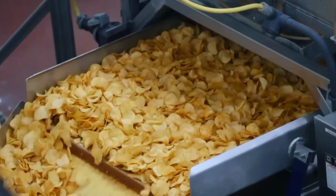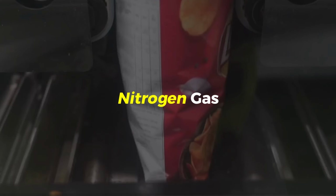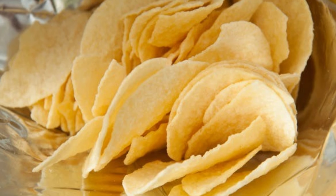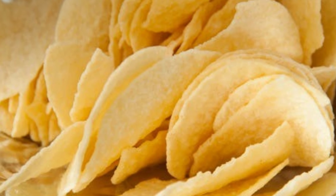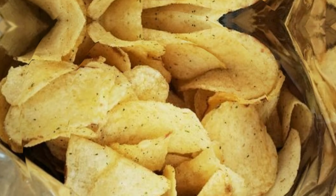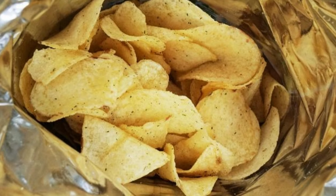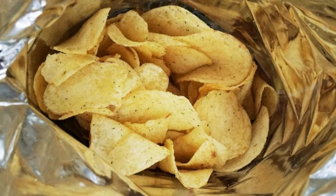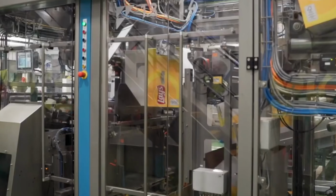But here's something surprising. It's not regular air inside. Lay's uses nitrogen gas instead of oxygen. Why? Oxygen can make chips go stale faster, while nitrogen keeps them fresh and crisp for longer. Plus, the extra space in the bag isn't just random. It acts as a cushion to protect chips from breaking during transport. Finally, the bags are heat-sealed, stamped with an expiration date, and sent off for shipping.